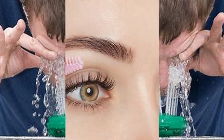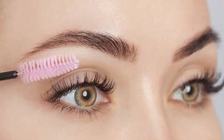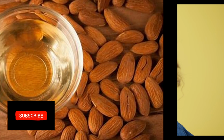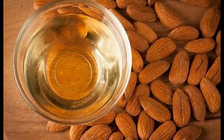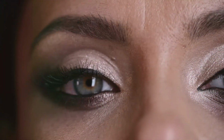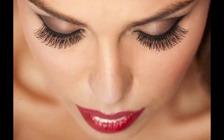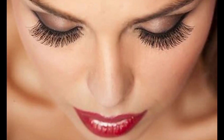Do you want to grow longer eyelashes? Enhance the beauty of your eyes with longer, thicker, and darker lashes. If your lashes aren't naturally long and thick, don't worry. You can promote lash growth using natural ingredients. Here's the best solution for lash growth.